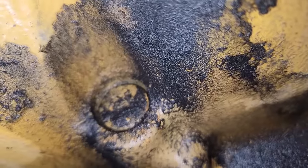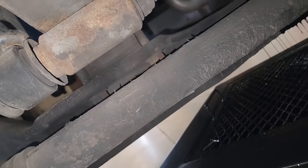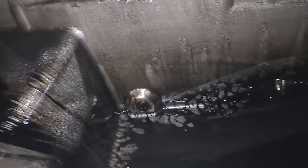Now, one thing I noticed immediately was the block plugs. They were leaking. They were obviously not changed during the rebuild, which is something that you should do during the rebuild. So once the oil's out, we pulled all the bolts for the oil pan and started looking for problems.